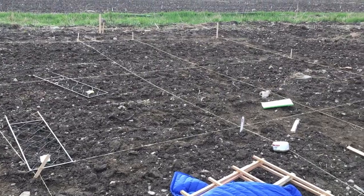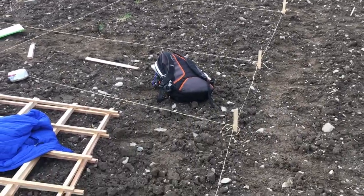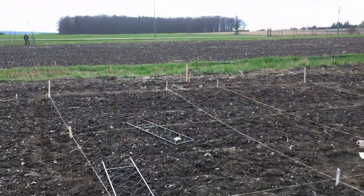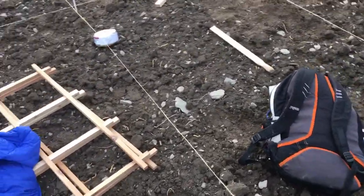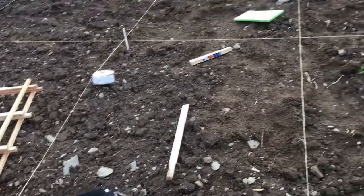So, following my plan, I went with staking the different grids that I had on my plan, and now I can put in the trellises and start clearing up all of this rock and try to put it into the little path things that I created.